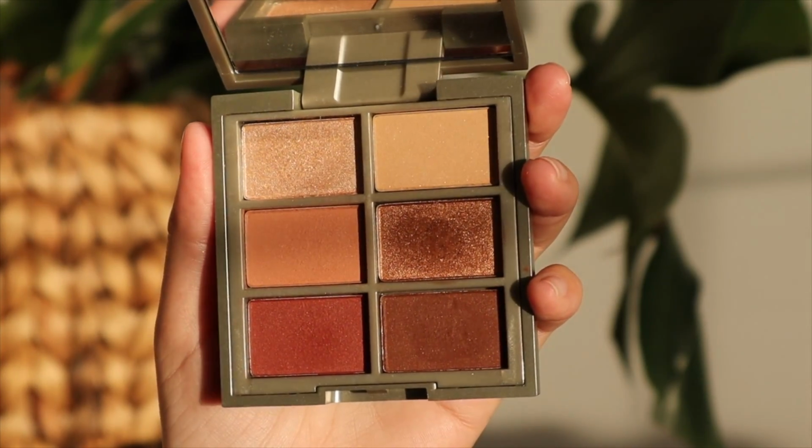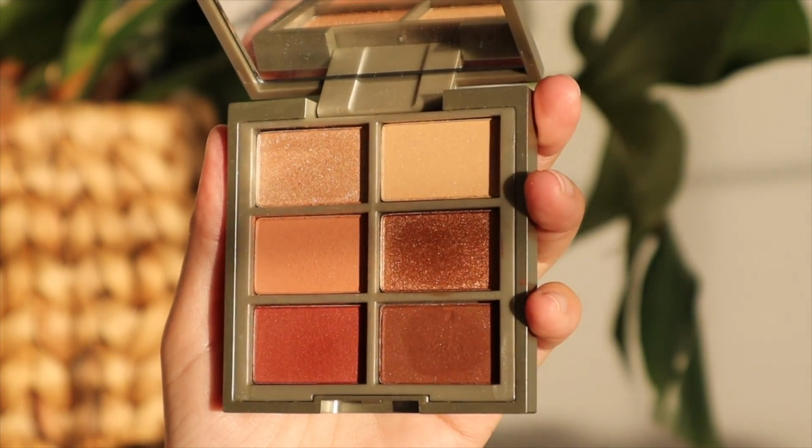Another eyeshadow palette that I tried out is this Ilya Warm Nude palette. This was sitting in my new products section for way too long. I have no idea why I didn't try this sooner, because I am very regretful. The formulation in here is so stunning. It builds up so beautifully. It is stunning. All the other clean beauty eyeshadows that I've tried were not even close to this quality.